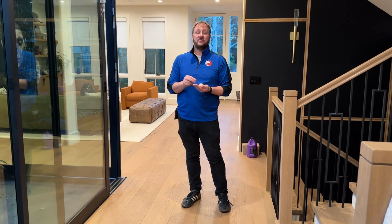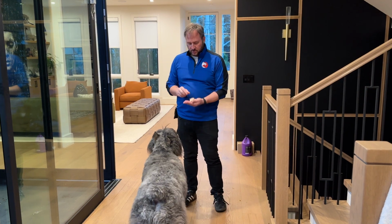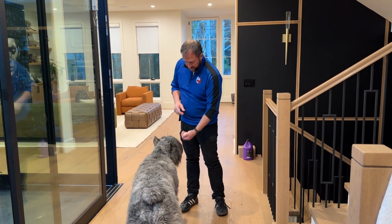Now, what I've got here is some warm chicken. When it comes to food, the most important thing for dogs is the smell. Temperature is number 2. Taste is a distant third. So we warmed up this chicken, and yes, he'd like it all.